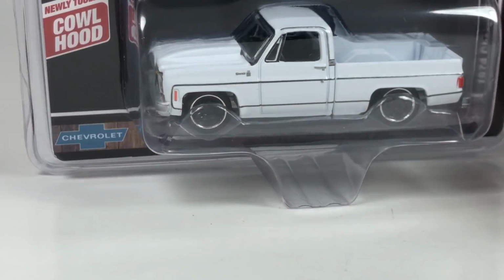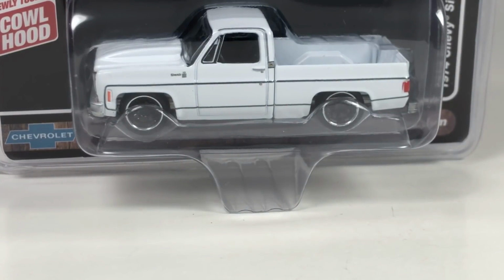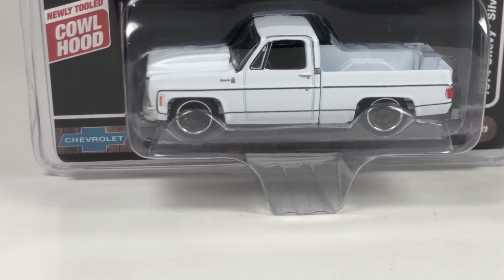Really cool release. And then the regular one is definitely, I think, the best regular color one. Like regular, I shouldn't say regular, restored, right? That stark white with the black rims looks absolutely fantastic in package. Let's see how it looks out of package. And of course, we've got to open it. Check that out.